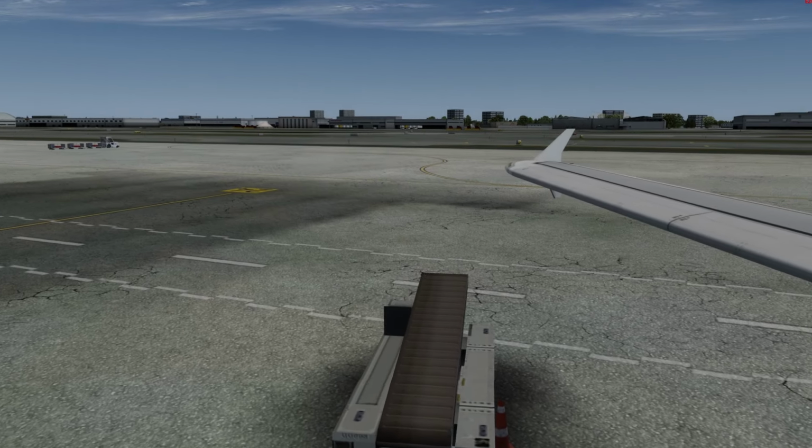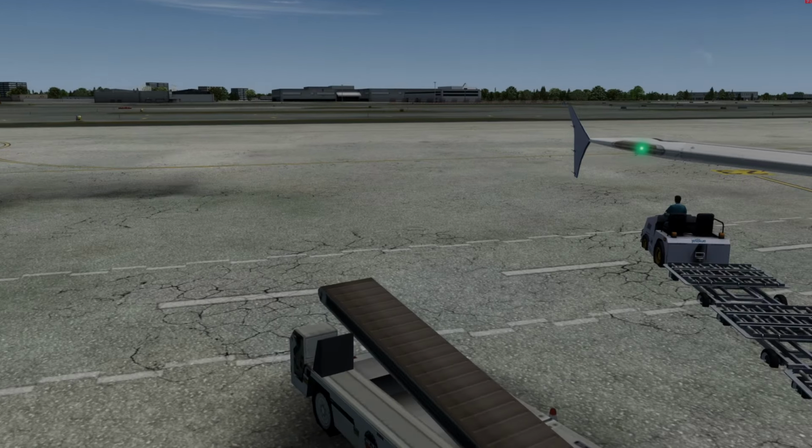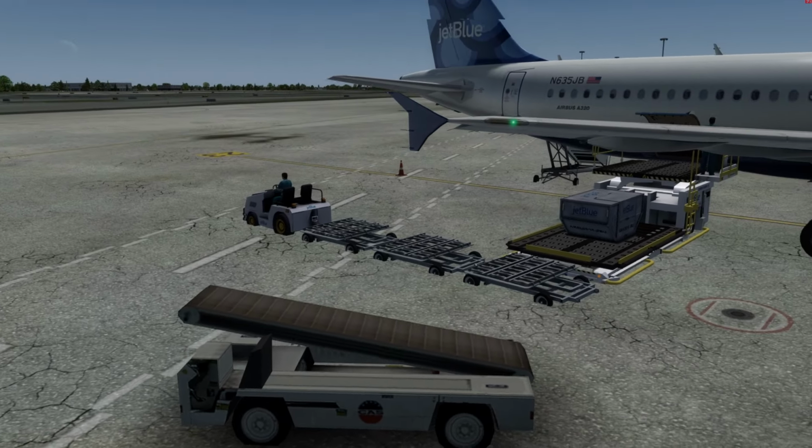That's 34. Proceed direct ship. I'll have higher for you in about 10 miles. Direct ship, that's 34.